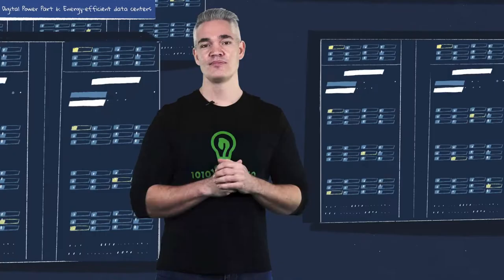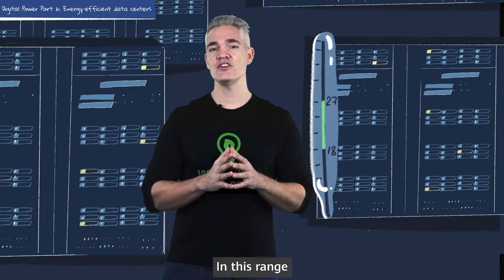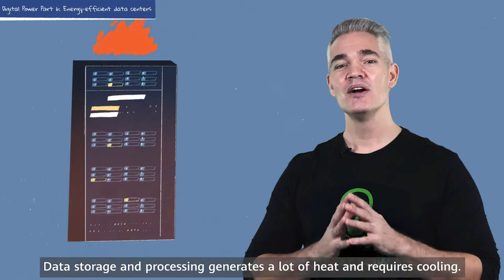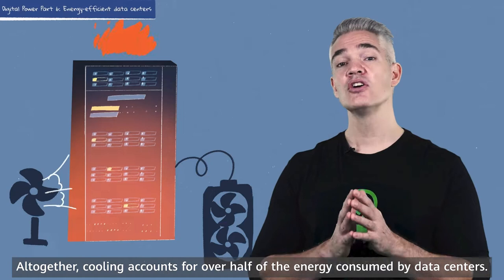To run smoothly, the optimal indoor temperature for data centers is between 18 and 27 degrees. In this range, key components are neither too cold nor too hot. Heat is normally the problem. Data storage and processing generates a lot of heat and requires cooling. Most facilities are currently cooled by a combination of air conditioning, chilled water systems, and DX cooling, a cooling method used in refrigerators and freezers. Altogether, cooling accounts for over half of the energy consumed by data centers.